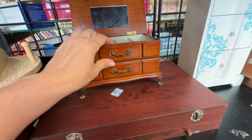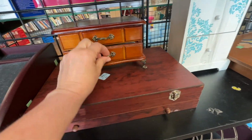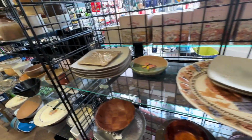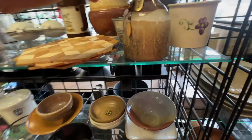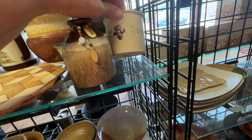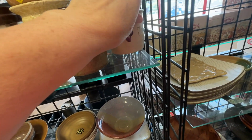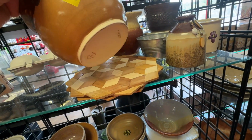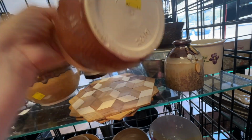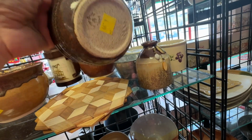Look at this cute little jewelry box. The small one. $3.99. That's a cute jewelry box too. Oh, that's cute. This is cute. Oh my gosh, that's so cute. How much was that? $1.99. I love pottery. $4.99. And this one is made by Greg. $3.99. When I see pottery that people make in these Goodwills, it makes me so sad.